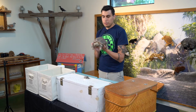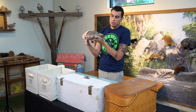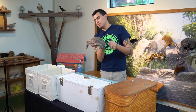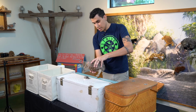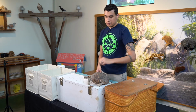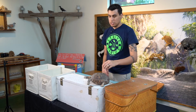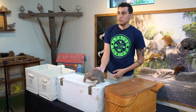These guys grow up to be at most 1 foot in length and can weigh roughly 9 to maybe 10 pounds max. As you can see, I'm holding him with one hand. Now, you don't want to ever confuse a tortoise with a turtle. We do have a bunch of turtles here at the Valley Nature Center, especially in our pond. Unlike the turtles in our pond, Texas tortoises do not swim.